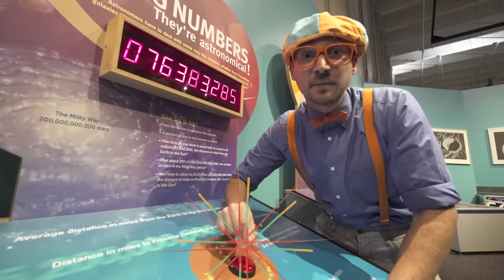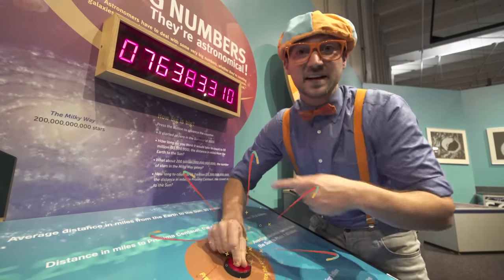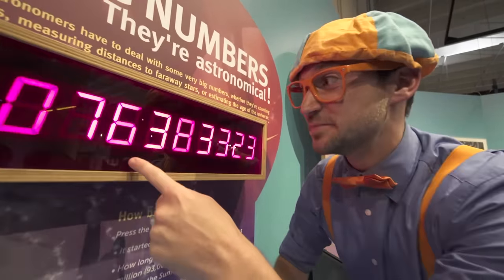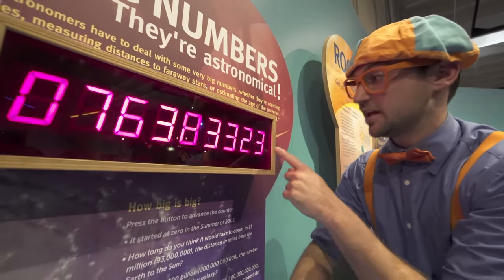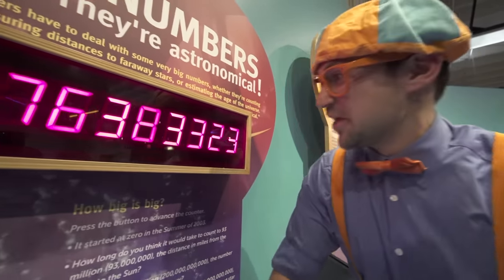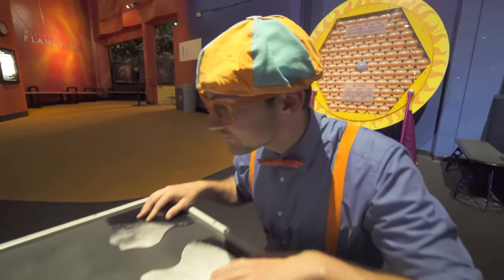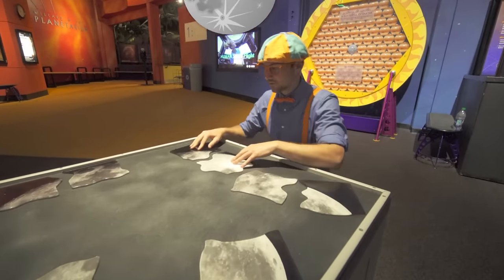So if you ever come to the Pacific Science Center, you can see what number it's at, because I am going to leave it at 76,383,323. Wait, no, 324. Hey, I'm just doing this puzzle of the moon.